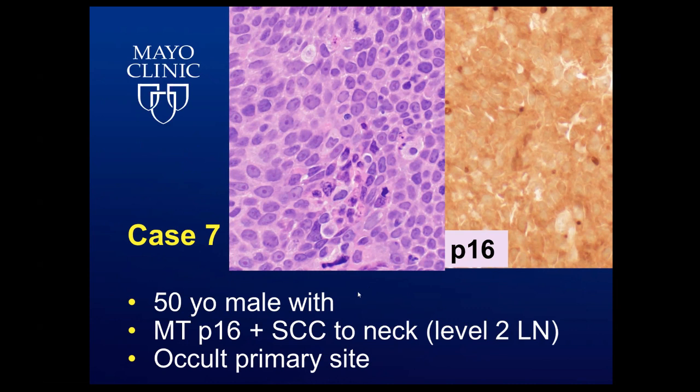You have a 50-year-old male, and he has a metastatic lymph node in the neck that you see over here that was P16 diffusely and strongly positive.